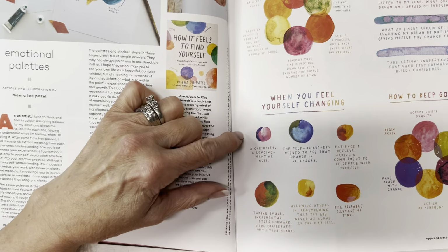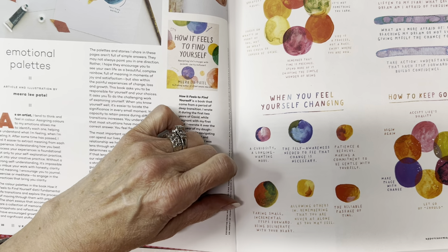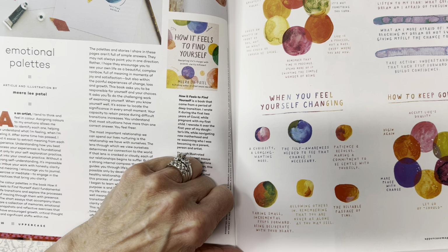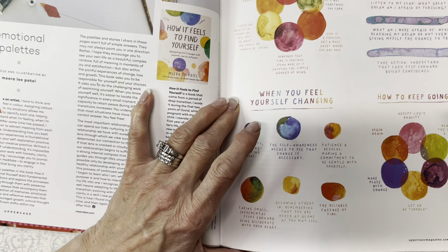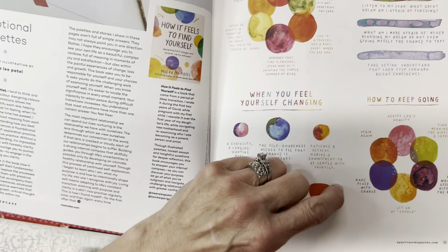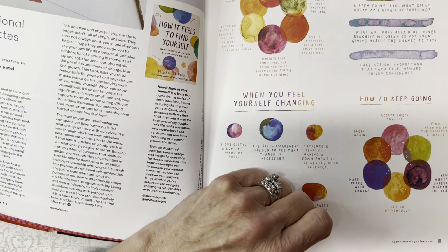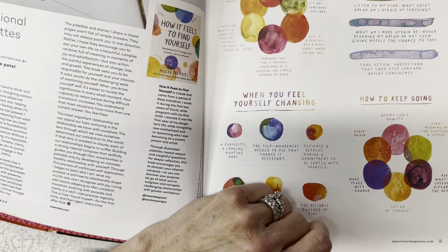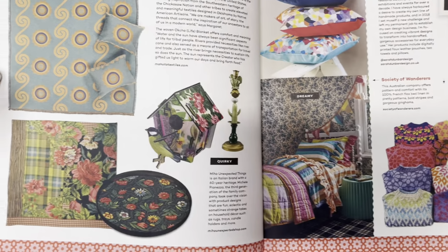I might as well just finish reading this. When you feel yourself changing, a curiosity, a longing, wanting more, the self-awareness to see that change is necessary, patience and resolve, making a commitment to be gentle with yourself, taking small incremental steps forward, being deliberate with your heart, allowing others in, remembering that you are never as alone as you may feel, the reliable passage of time. And then finally, how to keep going. Accept life's duality. Find meaning in the difficult and joyful. Keep what's useful, discard the rest. Let go of should. Make peace with change and begin again. That's some wisdom there, baby.